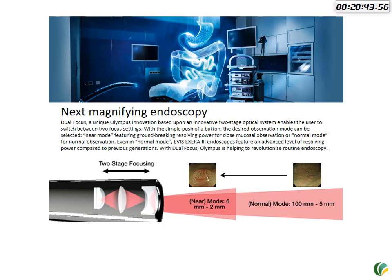Another important point is the close view. In the past, in Japan, they developed a zoom scope, and zoom scopes are very familiar in Japan. So you have an elevator, and you can enhance the picture. But the problem with zoom scopes is that they are very difficult to handle, the focus is very, very narrow, and you are very frequently out of focus. These zoom scopes have never been popular outside Japan.